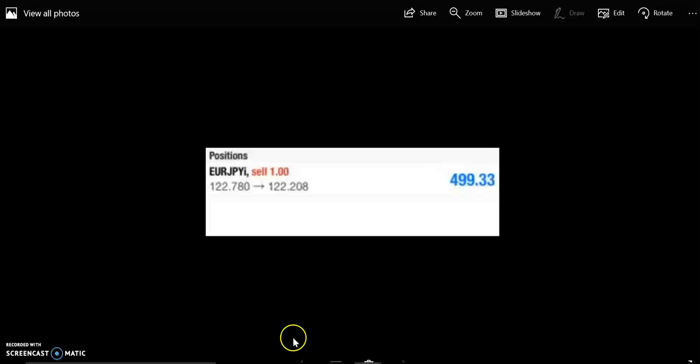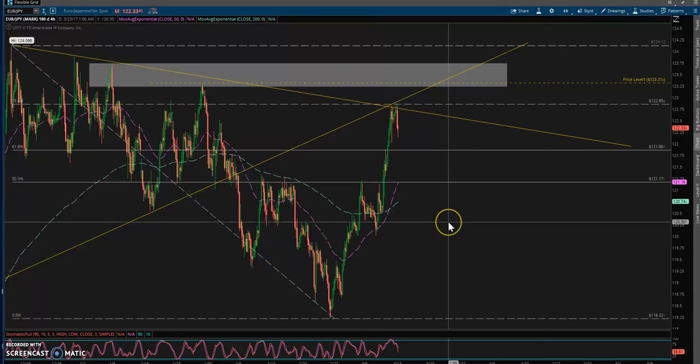Now, I also traded for movement on this one too. I grabbed it on spot Forex. I sold a standard lot at 122.780. And this morning when I woke up, I was plus 50 pips on a standard lot. That's $500. So for me, I literally did no work.